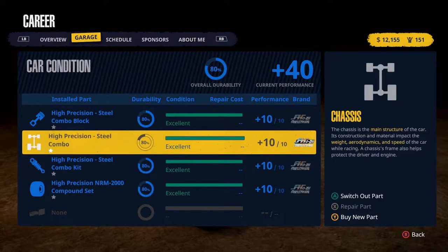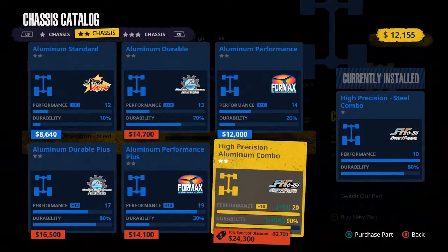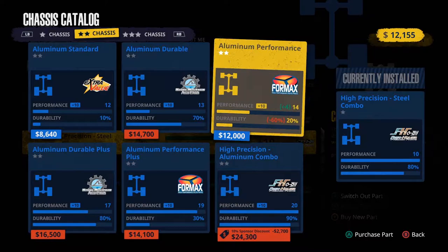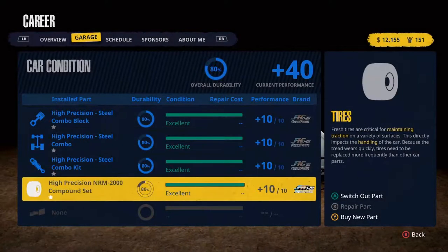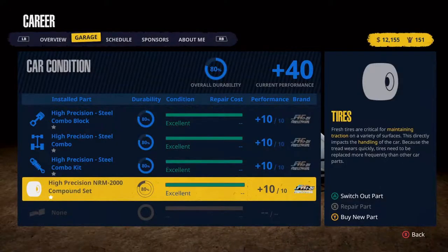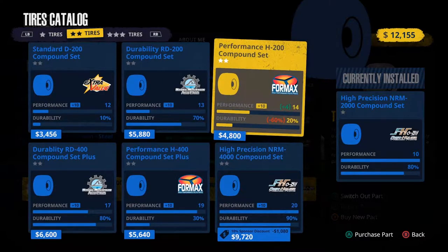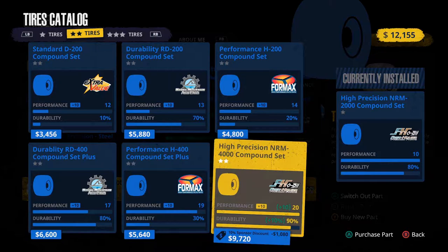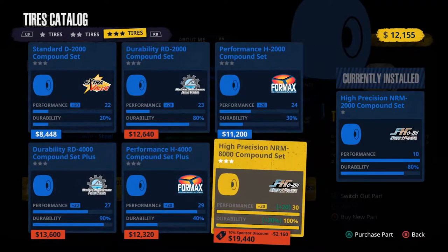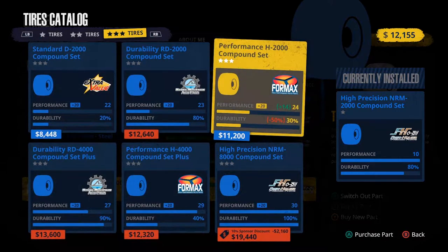Control. See how much a chassis is. Durability is not that great. And we only gain 4 performance points. Wrong button. Let's check the tires. 10 performance points? No, that's another plus 4. That's plus 10. That's plus 20. That's expensive. That's 14.